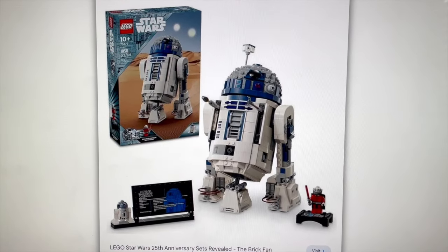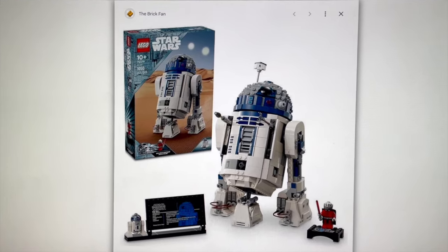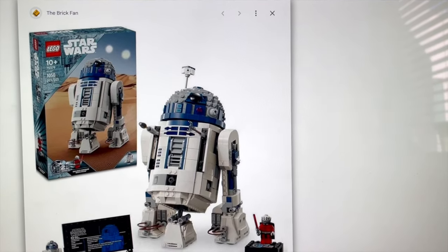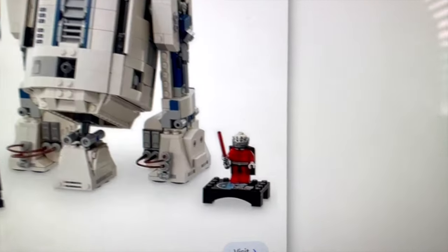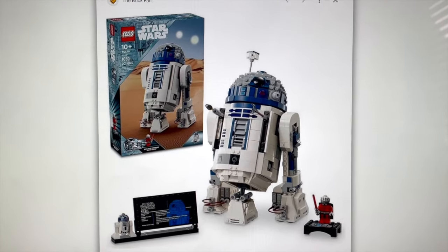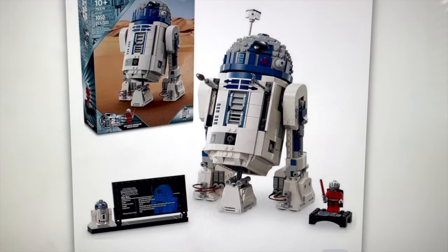It's the end of a pretty productive Monday, and I just wanted to quickly talk about these 25th anniversary sets. There always seems to be an anniversary, doesn't there? I can't remember what the last anniversary was, but those sets were brilliant. I was not particularly getting too excited about these ones, but that R2-D2 is pretty cool. And whilst I haven't really got a clue who Darth Malice, whoever he is, and I'm not that fussed about him, the box art looks really cool, and that R2-D2 is really good. Much better than the UCS one, it has to be said.